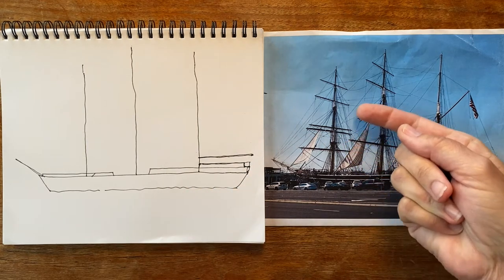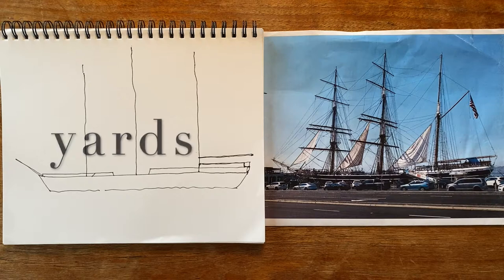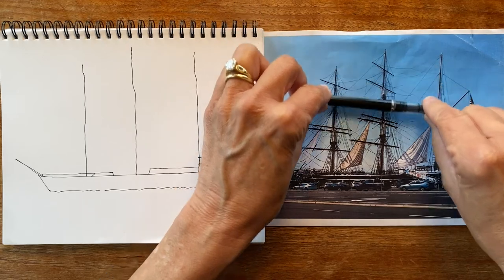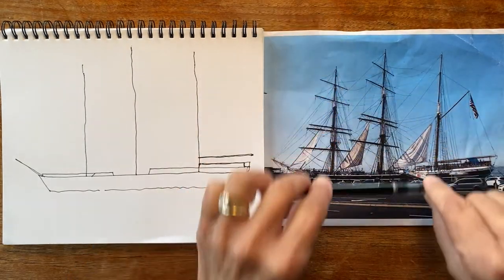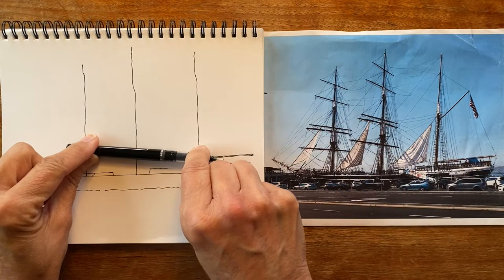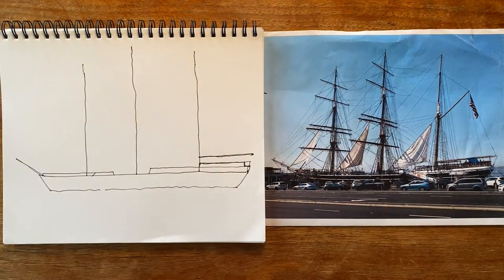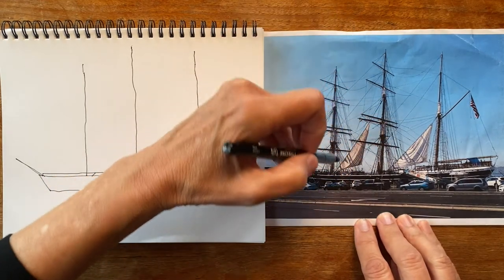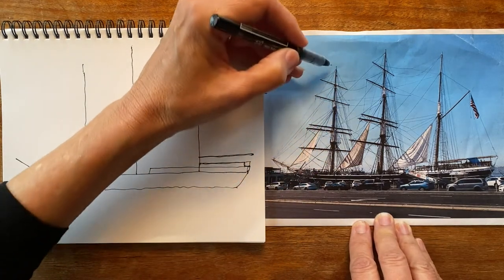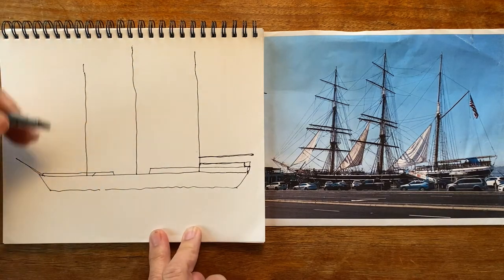Now let's start doing some of these horizontals, and they're called yards, and the ends of them are yard arms. What's interesting is they're not exactly horizontal, but I'm not going to worry too much about getting the angle right. But if I wanted to, you see what I just did there? I angle my pen and it kind of tells me about what the different slopes are. And it wouldn't hurt for us to do that. Something else to notice is these yards get smaller as they go up. They're kind of like a Christmas tree. Can you see that?